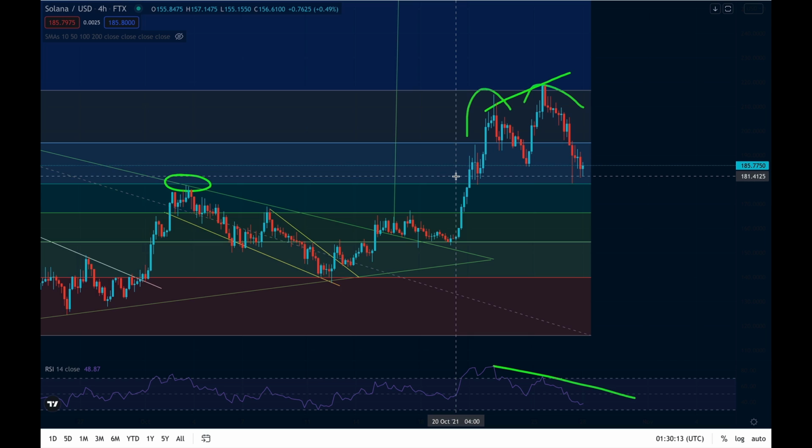Obviously, when we look at the Bitcoin chart, we've seen that Bitcoin took a big dump, but is it due to continue, or will Bitcoin find support at a key level and be able to push towards the upside? If we see that happening, then Solana may well be doing that too.